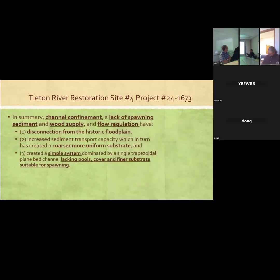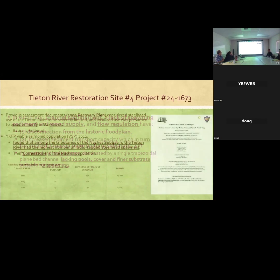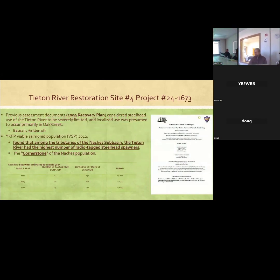So, summary: channel confinement, lack of spawning sediments, wood, flow regulation, just tons of disconnected floodplains, increased transport capacity, basically blew out most of the spawning gravels. It's pretty simple, mostly single channel. There's some island systems, but it really lacks a lot of pools, cover, and substrate for spawning. That's why in the recovery plan, basically they said, don't worry about the Tieton.